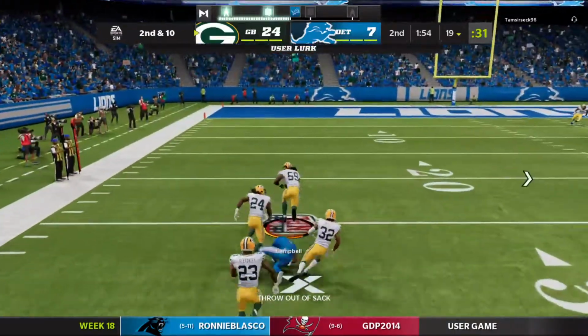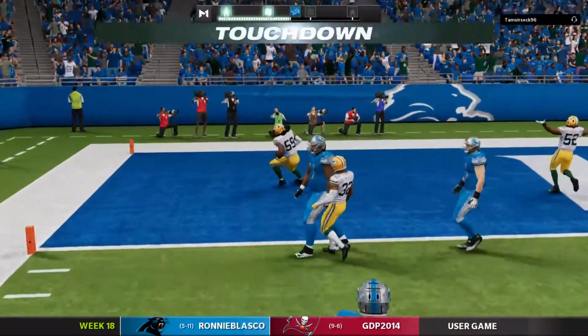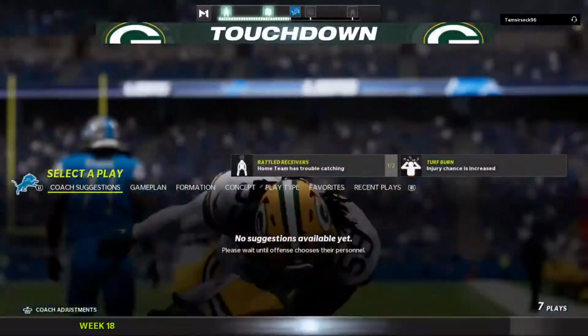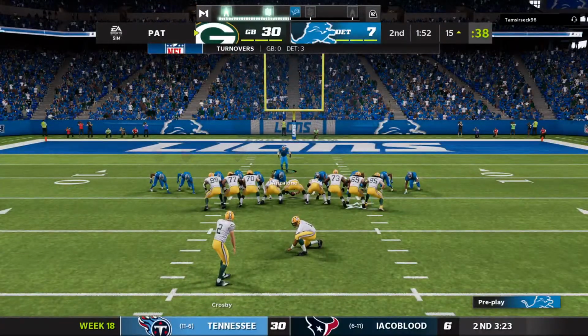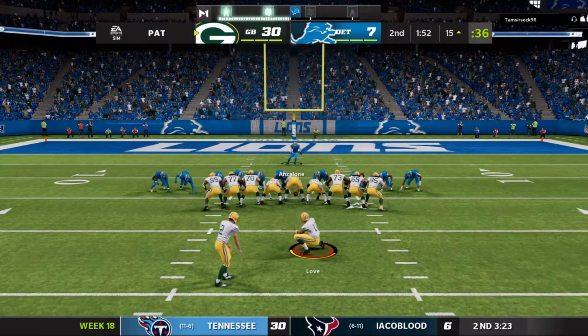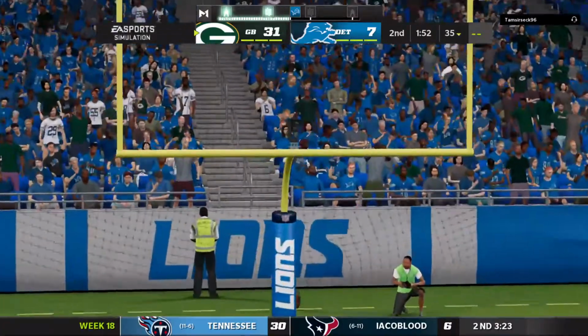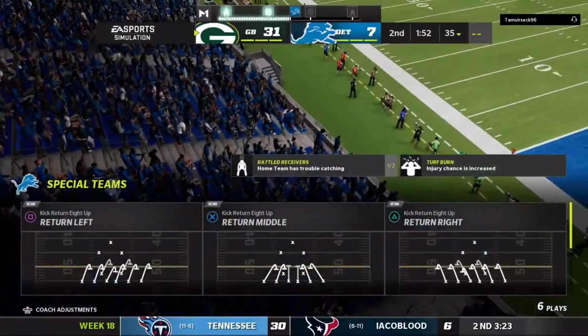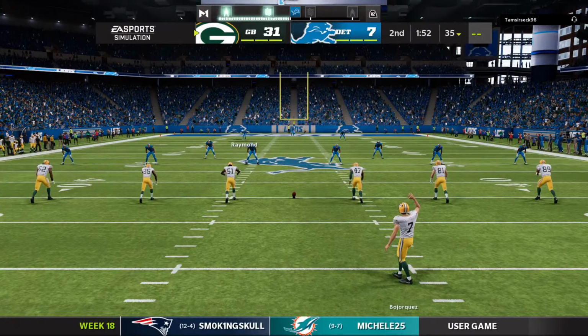And yet again, Goff is intercepted. Devondre Campbell, the linebacker, picks him, and into the end zone. It's a pick six and a Packer touchdown. Extra point try now for Crosby. And the lead is now 24. Makes the score Packers 31, Lions 7.